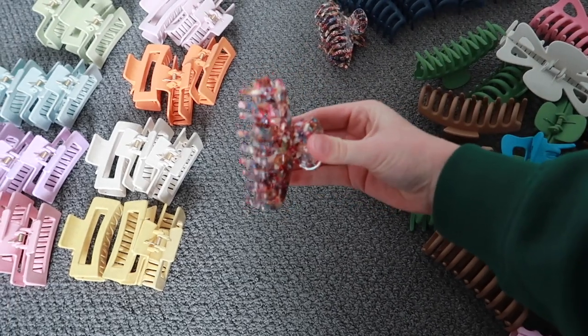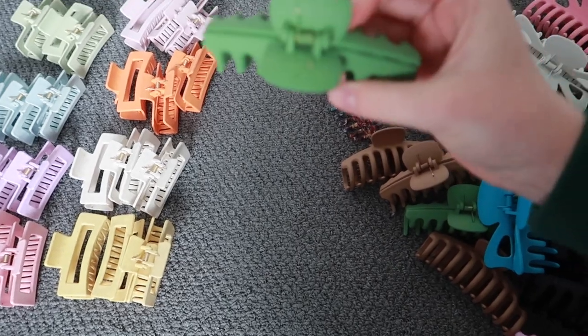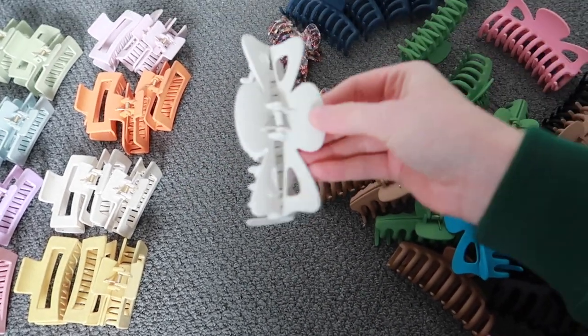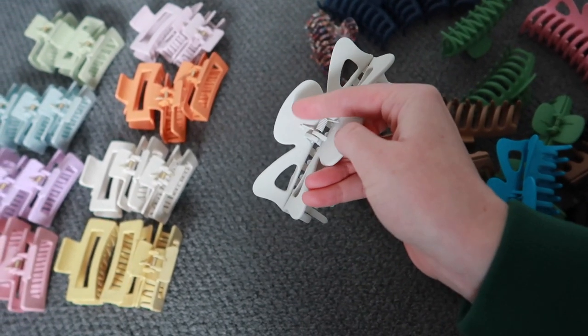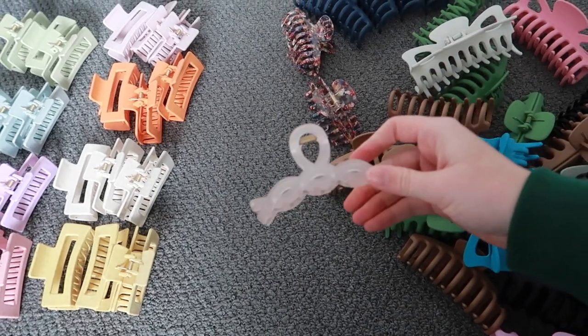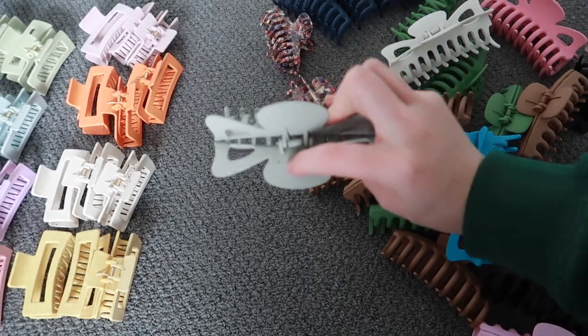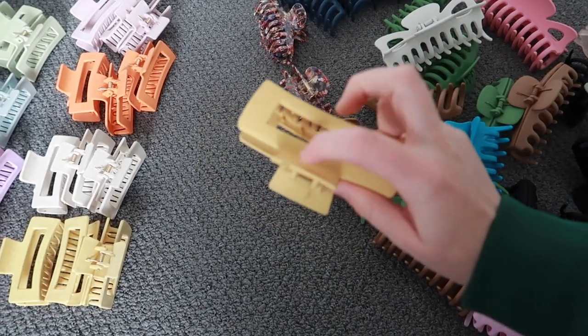Same with this one. And then these ones just have quite a bit of paint missing, so these ones will go into the markets. You can barely even tell with this one, but it's slightly defected there. That one's a completely different colour to what it's meant to be. That one's got a tiny little dot missing. This one's like here.